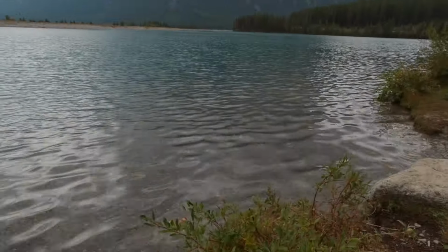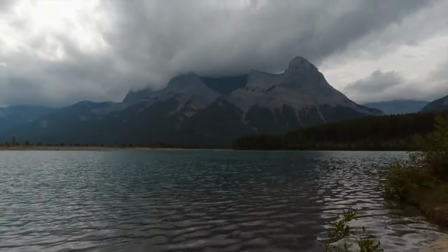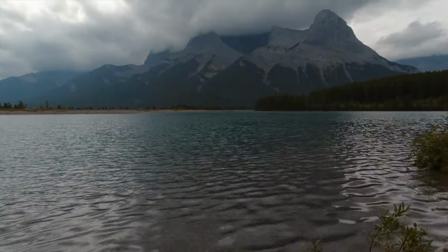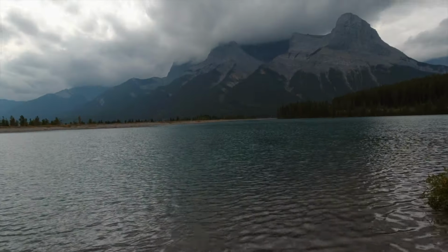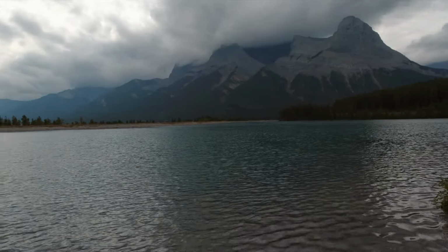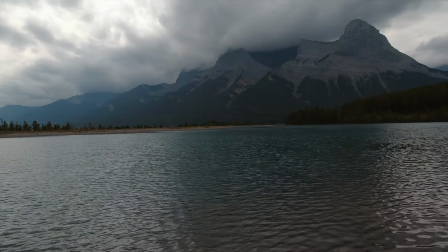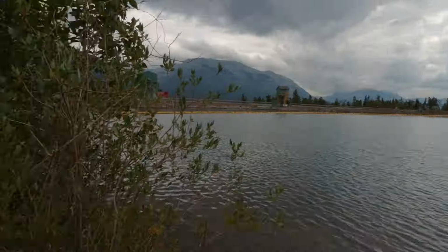I set up kind of down with this little bush in front, with the Three Sisters in the background. I've got the 14-24 on at 14 millimeters. I'm going to shoot it at f/13 and, well, I'll have to focus stack it for sure. If those two shots turn out any good, then here's the first shot from Three Sisters.